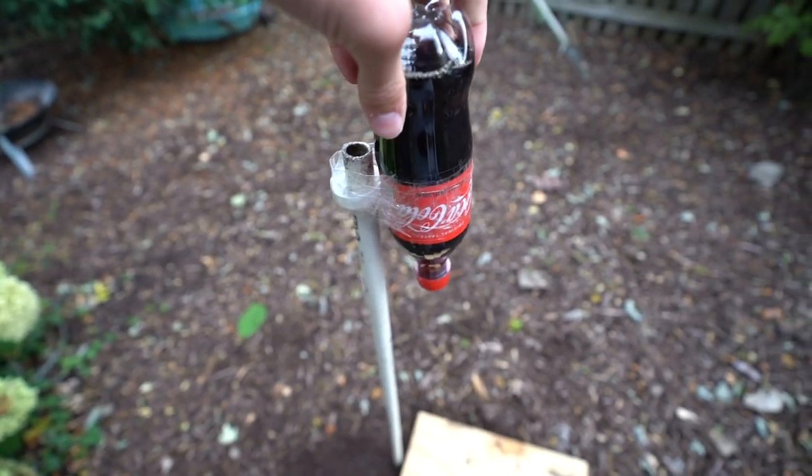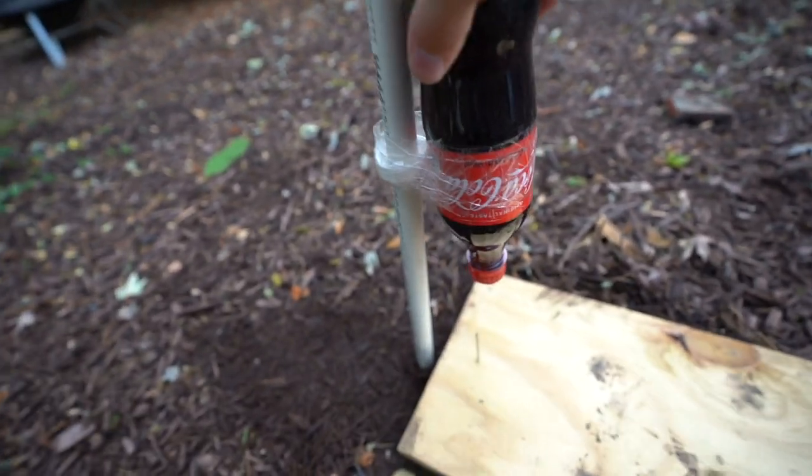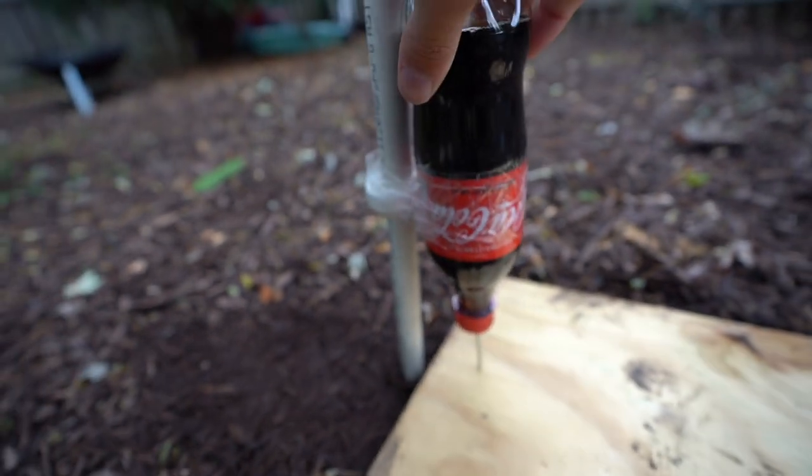So we got this thing taped up now and it is gonna go just like that, and then it'll slide onto the nail, just like that.